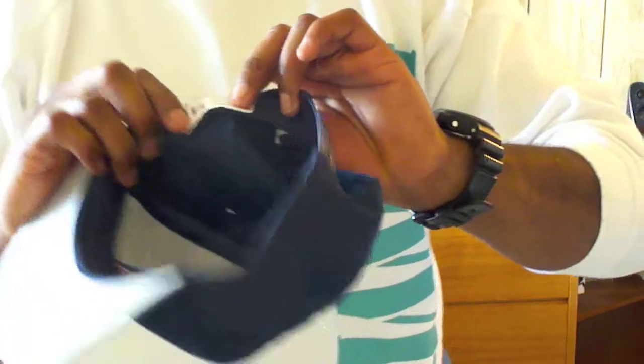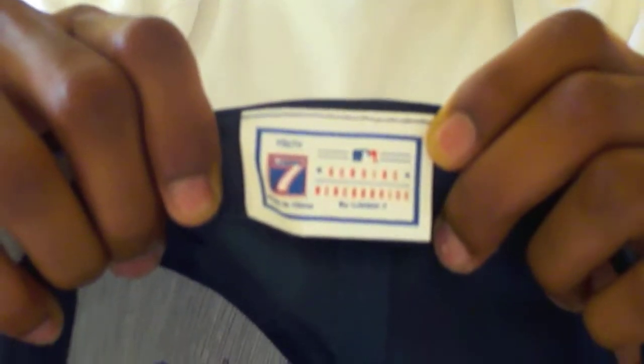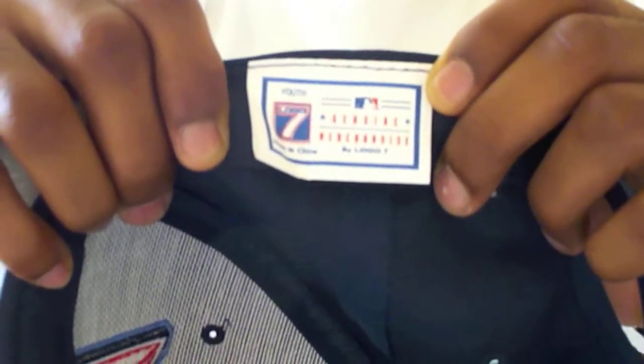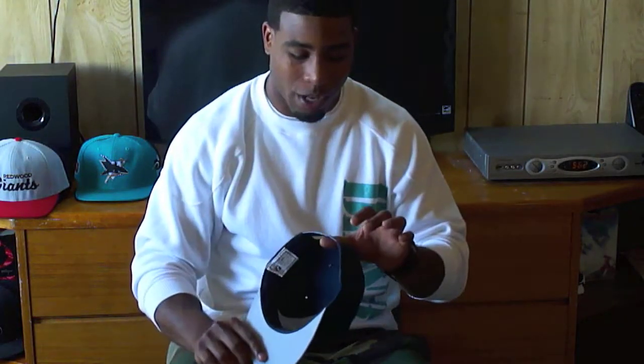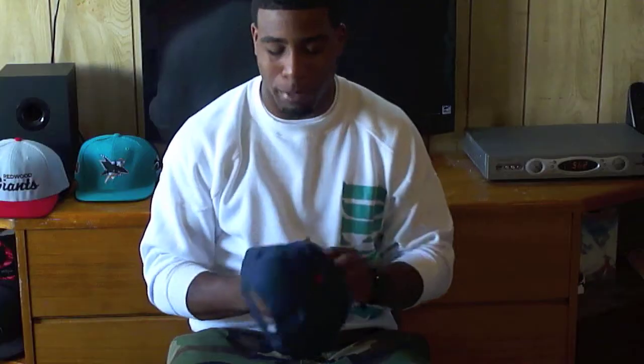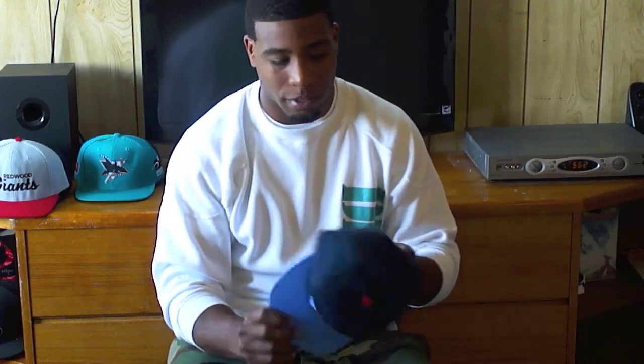Guess what? Too small. It's a freaking youth. Logo 7 youth, man. I don't know if y'all can see that, but it says youth. Trust me, I was pissed off, man. I can't throw this on the ground. I was about to throw it on the ground, guys. I was about to. I'm not gonna do it. I was highly upset. I'm about to cry.